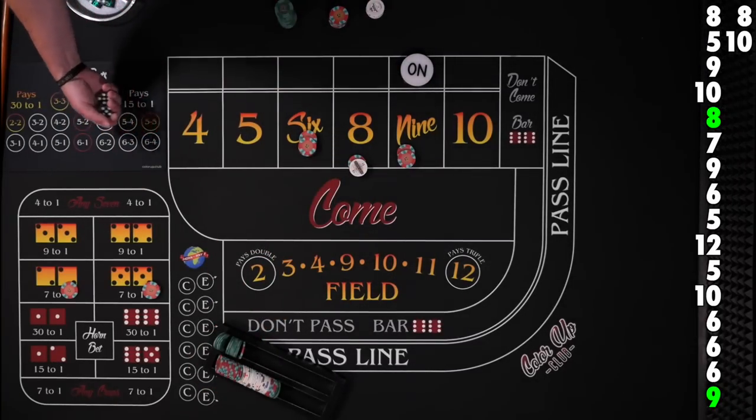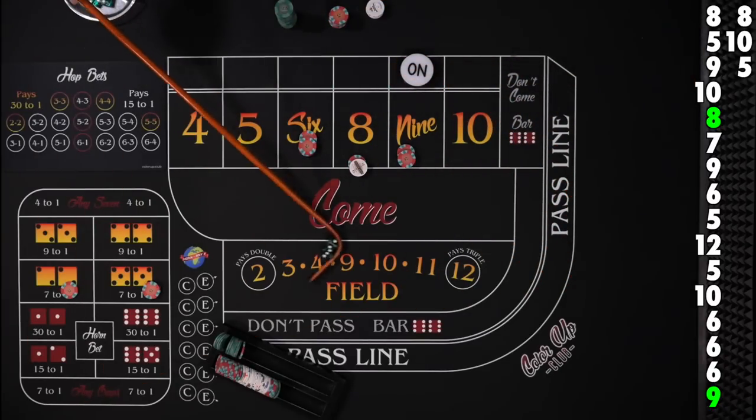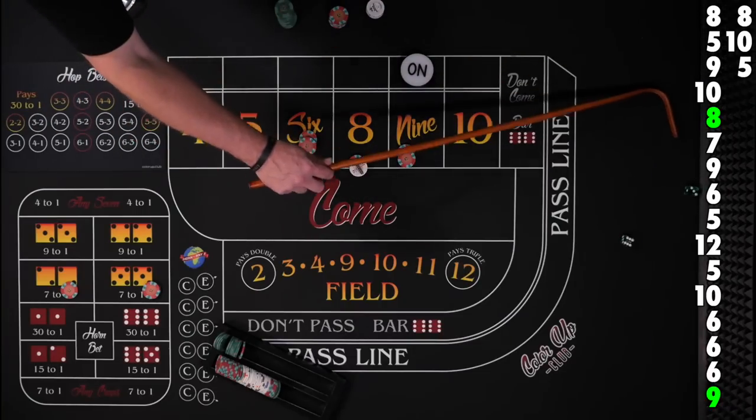All right, we're set up and looking for the six, eight, or nine. Five, no field five, and we don't have a bet on it. It's okay. Got a lot of numbers covered, but that's not one of them.